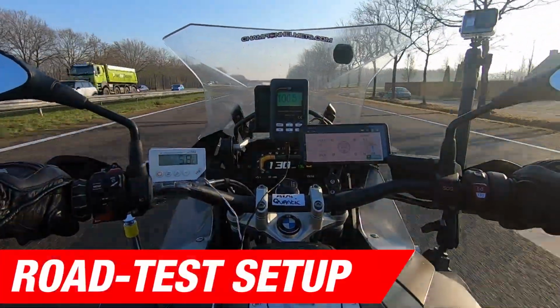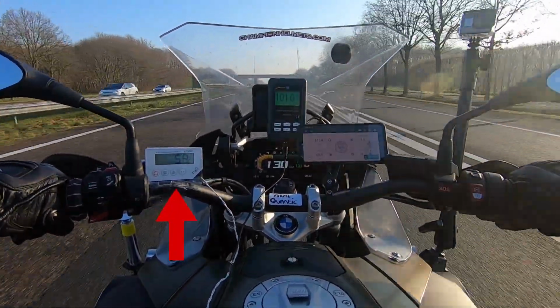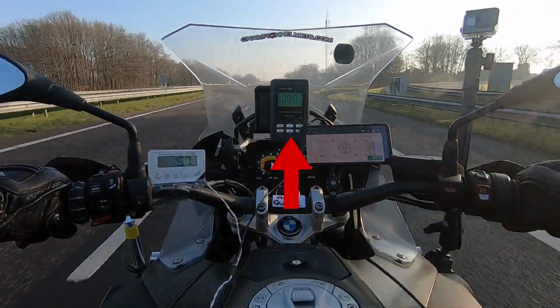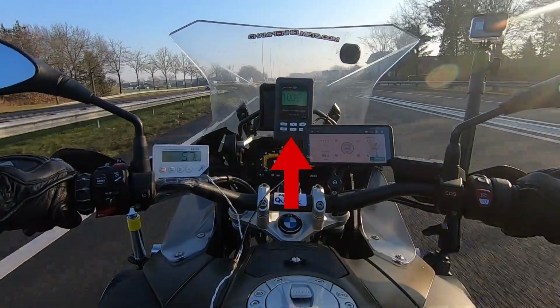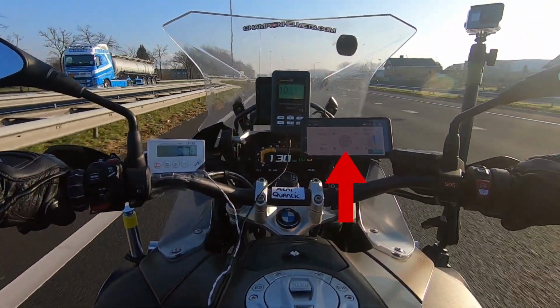Before we move on to the results, first a quick explanation of how we collect our data. On the left side you see a white thermometer that shows the inside temperature of the helmet. This thermometer is connected to a sensor inside the helmet. In the top center you see the decibel meter, which is connected to a microphone placed near our rider's ear. This captures the sound as our rider hears it.